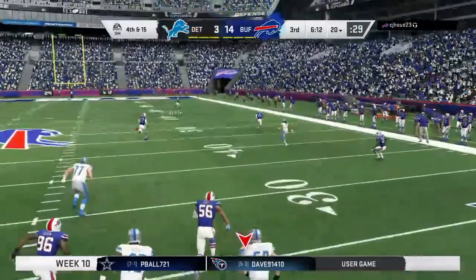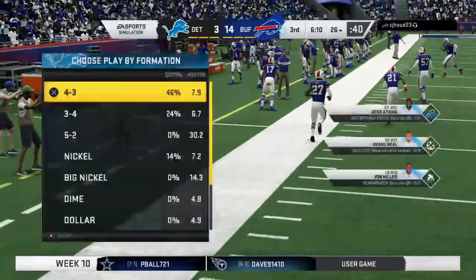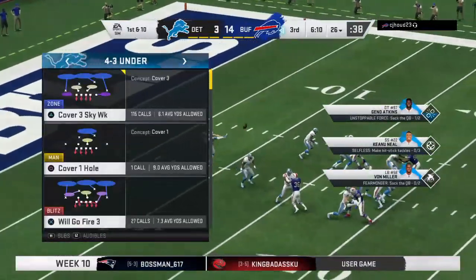This is away and a very good kick, angled for the sidelines. And the punt will kick out of bounds, and it'll be spotted inside the 30-yard line.